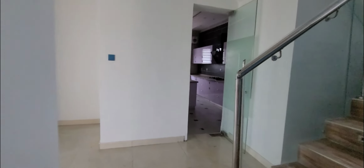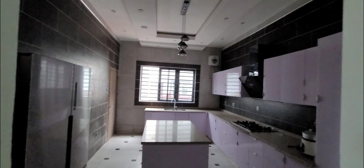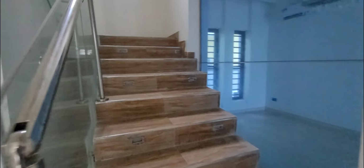Okay, so let's go to the kitchen. This is the kitchen space. There's currently no light, but it's well lit to the point that we're using natural light. So we're going upstairs to see what's in there.